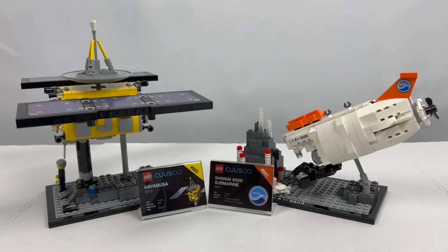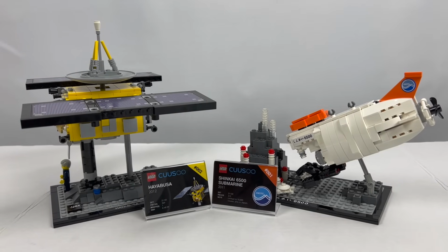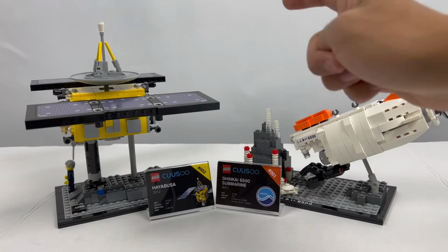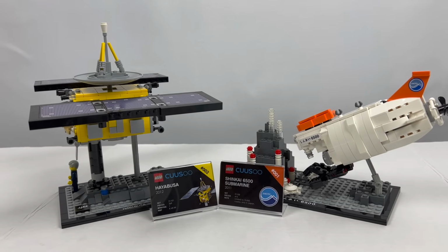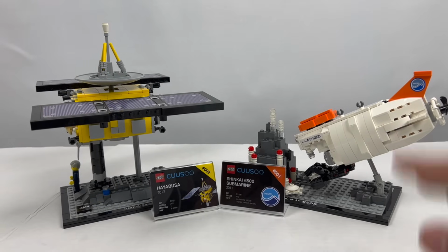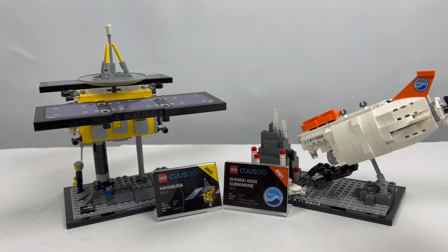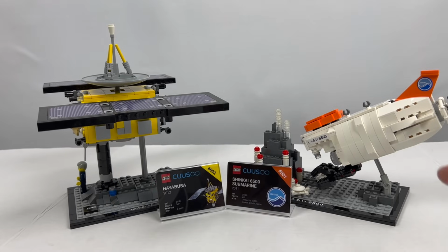Now these two sets here are some of the rarest LEGO sets in my collection. You see, before LEGO Ideas was, well, Ideas, it used to be called LEGO Kuso, and it was limited to only 10,000 copies only in Japan. So LEGO Ideas actually started off as LEGO Kuso in the region of Japan. We could not get these sets anywhere else in the world, and these were really, really special.